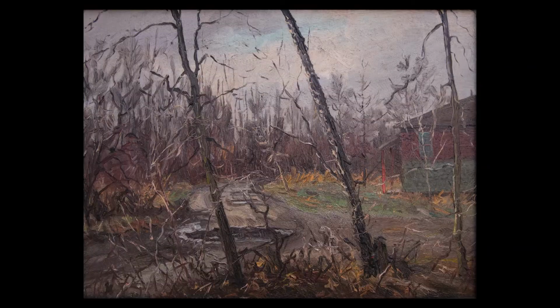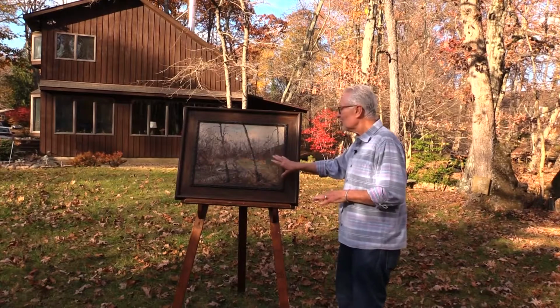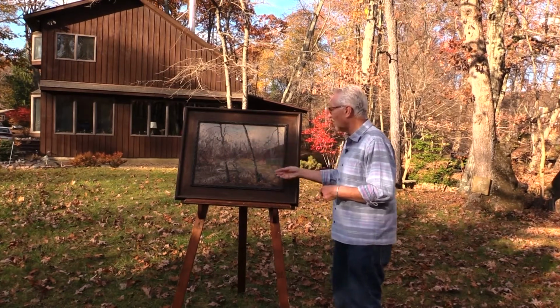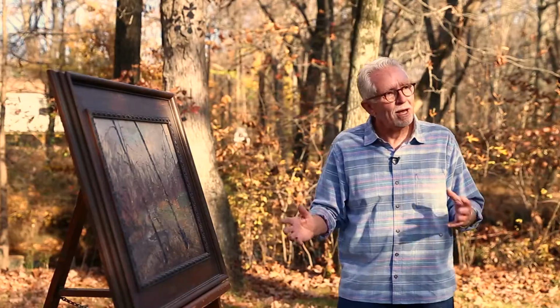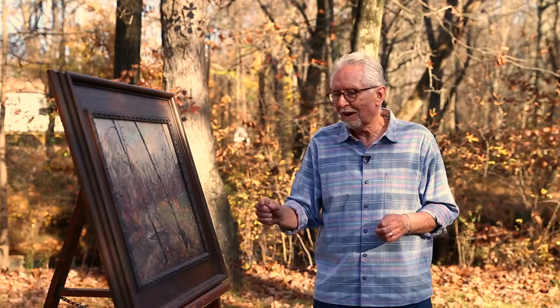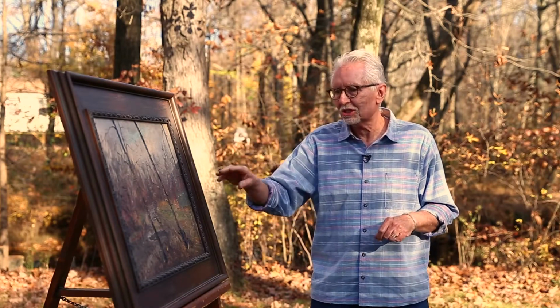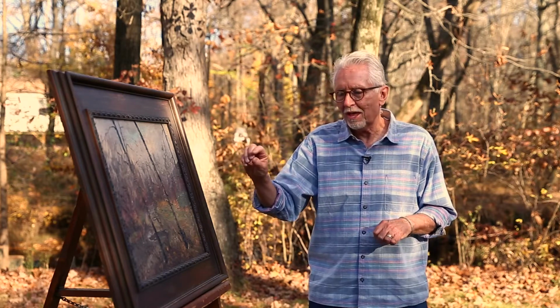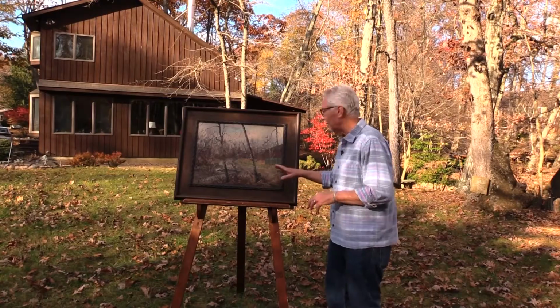This painting, as Eric introduced it, at first appears to be a very kind of muted, dark painting. But up close and looking deeply at these colors, there's an incredible variety of images, texture, color that Hugh Campbell has put into this painting.